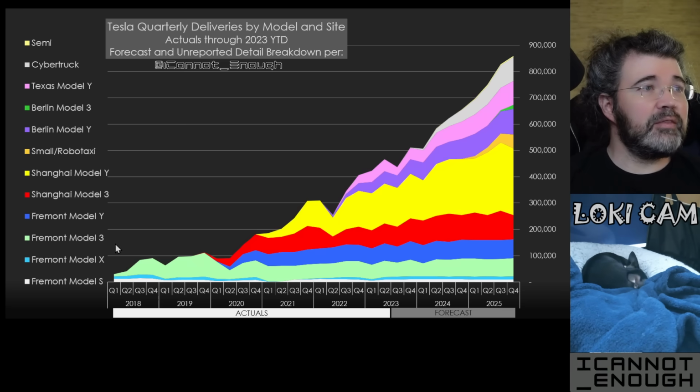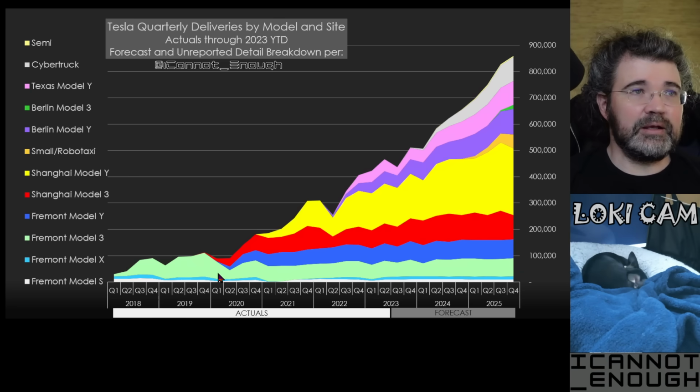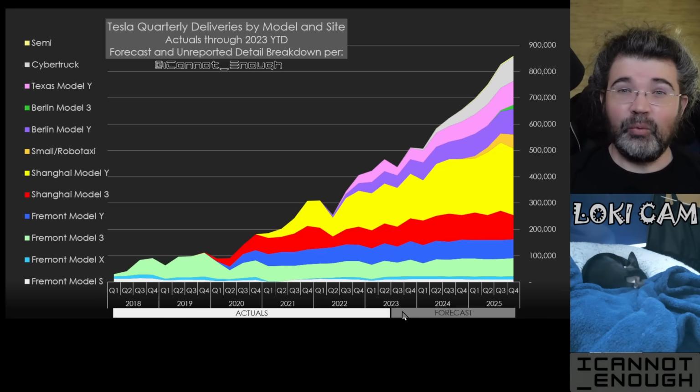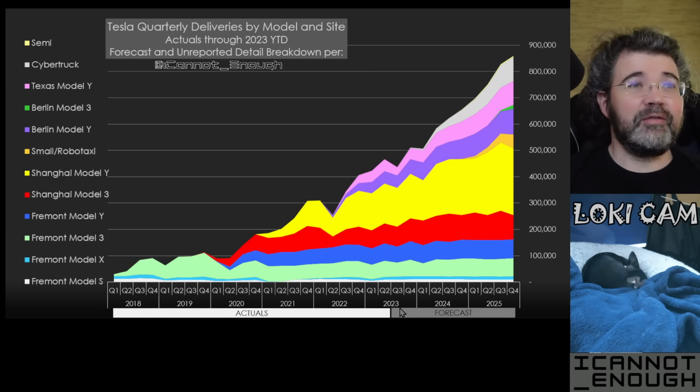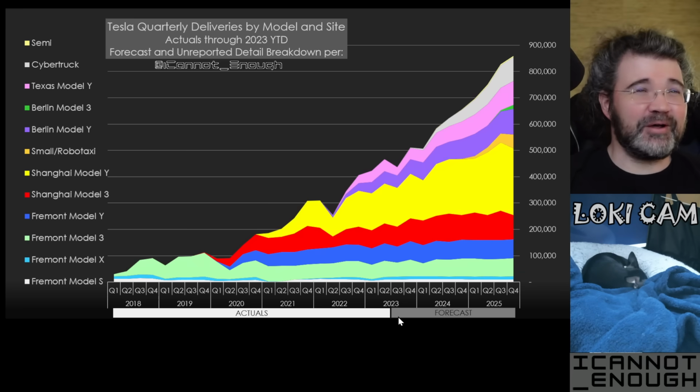What's on top of them on this chart? It's the Fremont-produced Model 3 in green here, so you can see how many of those I'm expecting to be delivered. You can tell the actuals are labeled here on the chart, and the forecast is here in gray. For those of you who don't know when the future is, the future is Q3 and Q4 of 2023, and the quarters that will happen after those. And the actuals are Q2 of 2023 or earlier.